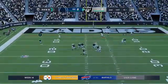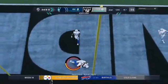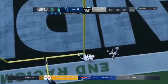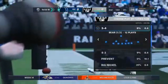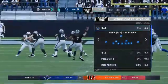From the gun, it's Breeze. It'll be intercepted. And it's Hopper Clinton Dix with a pick. And a big turnover there as his guys will get the football back. But no doubt, a very disappointing end to what was a pretty strong opening drive.